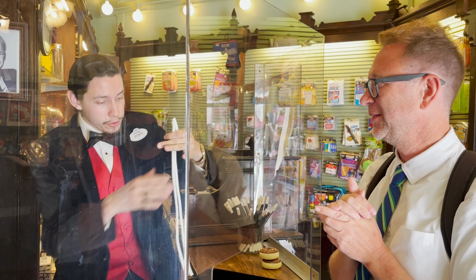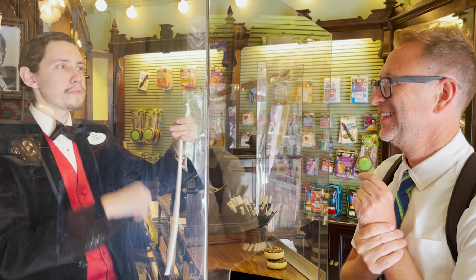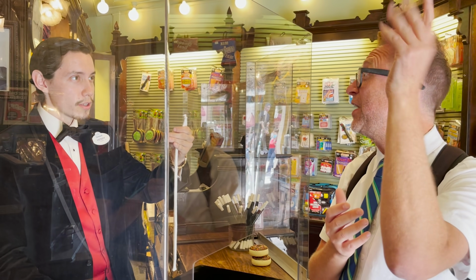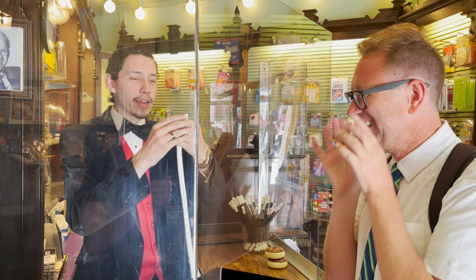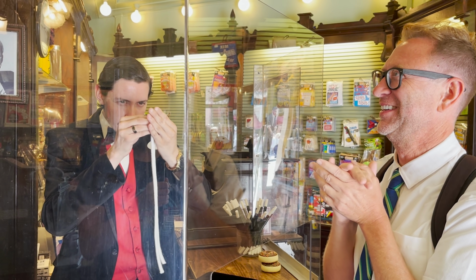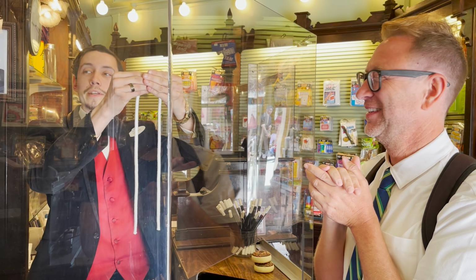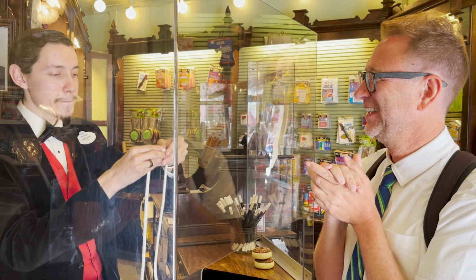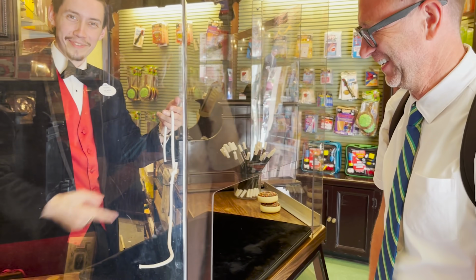Now I'm going to take these two pieces and, with my magic breath, fuse them into one piece. Using that Disney fairy dust, pixie dust. I'm going to blow on it just like that. You watch very closely. Ready? The two ends will be one piece again. Two pieces. Now, one. It's pretty good.